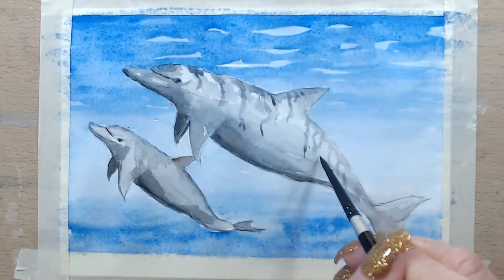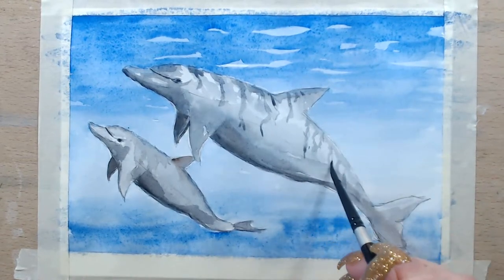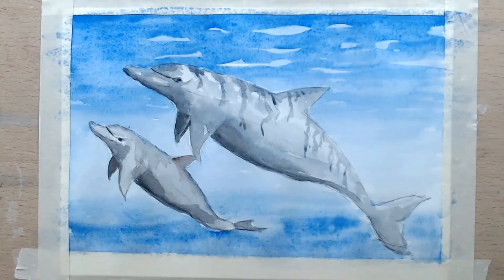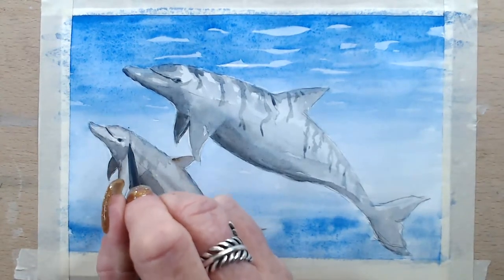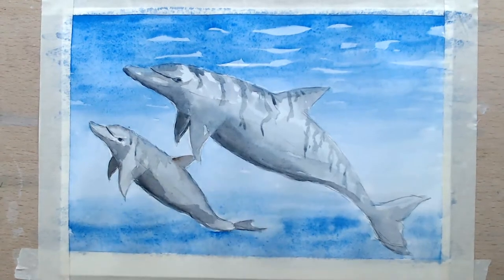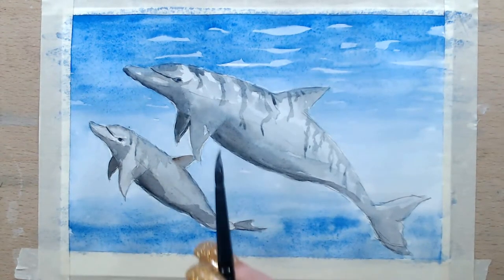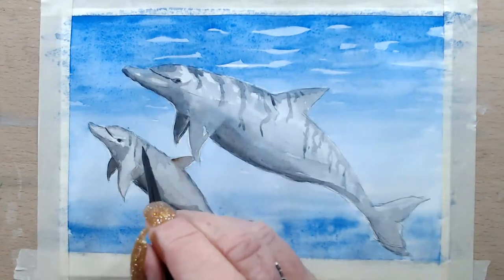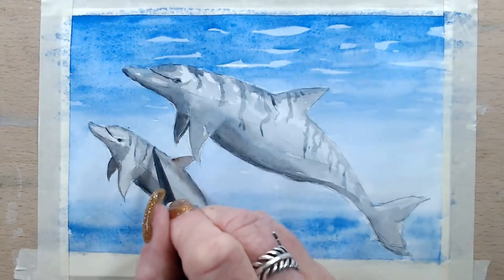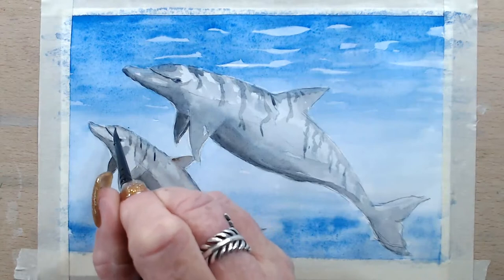Okay, starting to come together. Okay, so I am now popping some reflections on the barb.